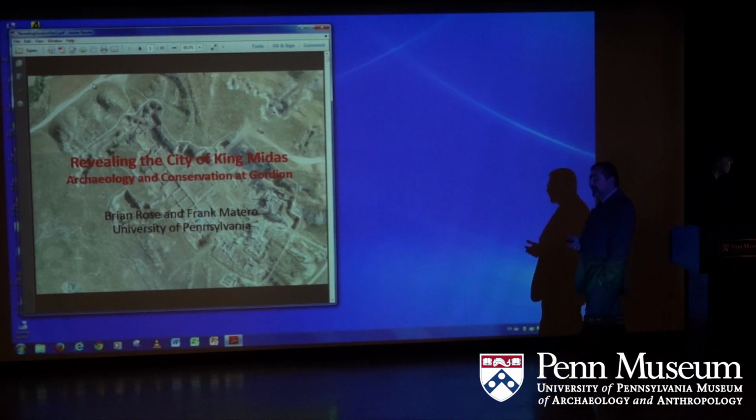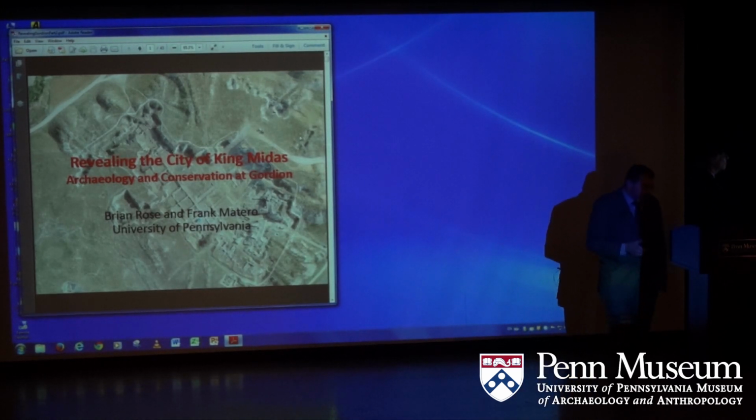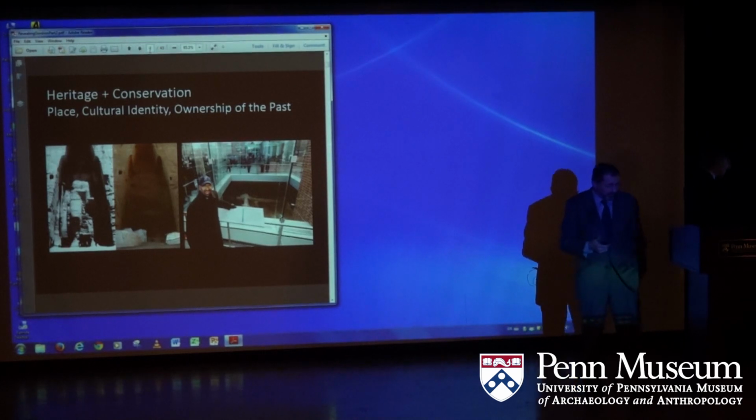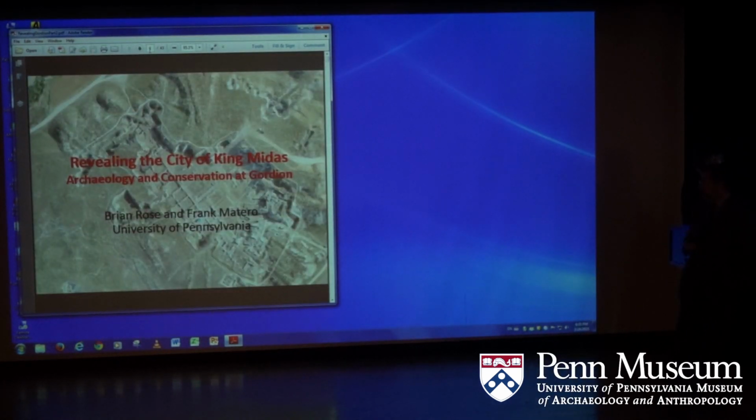I'm sure everyone in this room has visited many archaeological sites. I wonder how many of you have considered what those sites might have looked like when they were excavated, if not certainly before, and how they have changed since their excavation. It is a question that it is no exaggeration to say keeps me up at night.